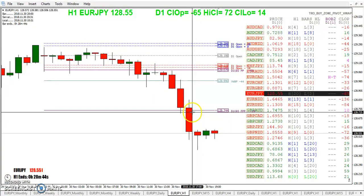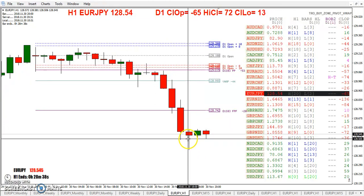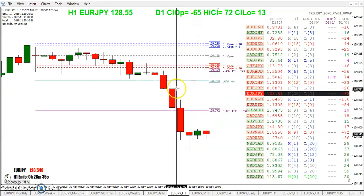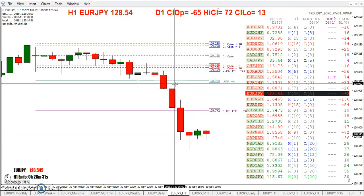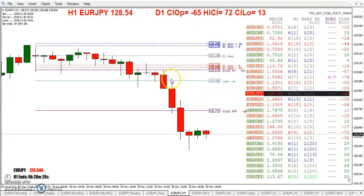And right here, if you just waited and waited and waited, right about here might have been the time to cash in your pips, or you might have done it right here when price just reversed. But once again, just depending on what your targets were.